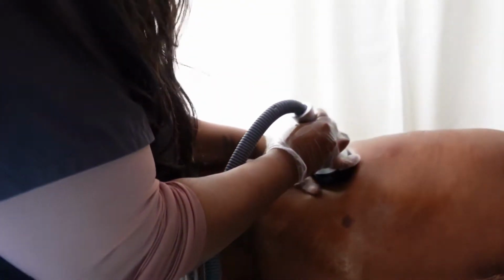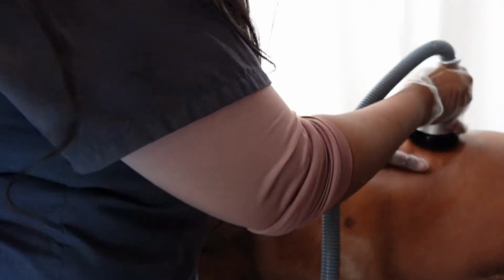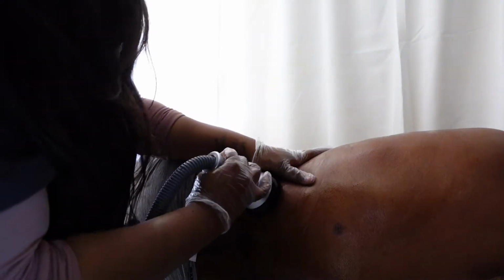And this is good for eliminating water retention as well. Hopefully you guys can hear me with the machine. So we're going to go upwards up here and then down here, kind of go towards the back a little bit. This can be pinchy for some of your clients. I have it on the lowest setting right now, so she's good.